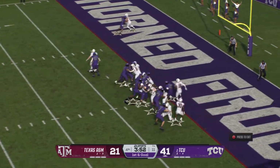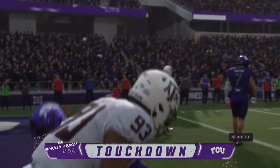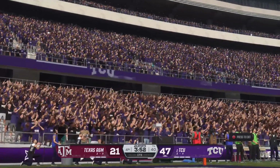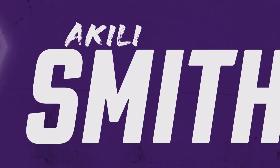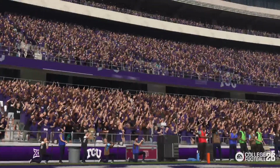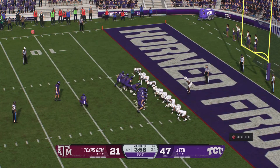And the quarterback tucks it and takes off as a design run. Touchdown, Horned Frogs. And the route is on. Quarterback flashing the speed on that touchdown run. That's almost unfair. Why they got all the quarterbacks in the entire country? This guy might be as fast as any of them. Why not utilize his speed when he can make defenses pay for it? It's a great design play and a nice touchdown.